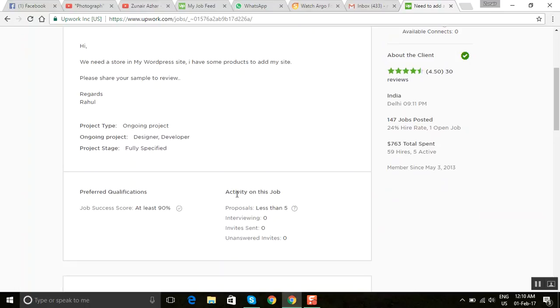Once you're done with the details, just go down, and the next thing is that you should check the activity on this job. You can see how many proposals have been made to this job. It is less than 5, so there's a higher probability that if you apply right now, you might be chosen for it.